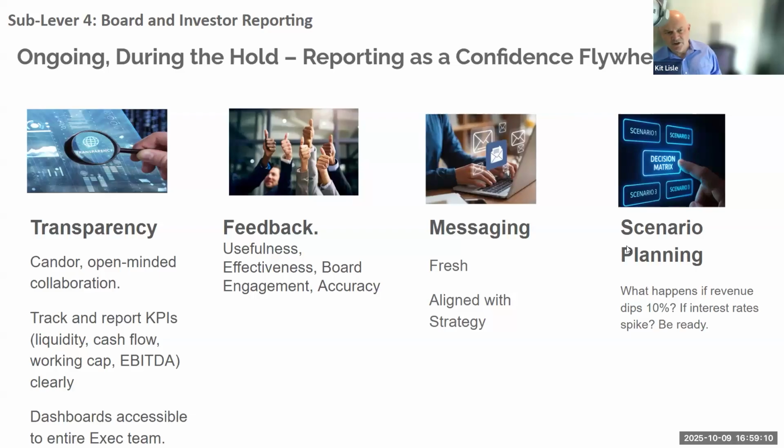During the hold period, which again could be anywhere from the next 3 to 7+ years, reporting becomes a confidence flywheel. In some cases, private equity boards are extremely hands-on. And in other cases, private equity boards can be uncomfortably hands-off. But at the end of the day, sometimes their level of confidence is inspired by the data that they receive from you. So we want to be transparent.